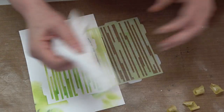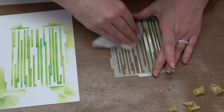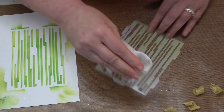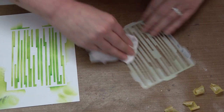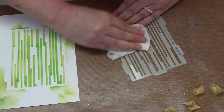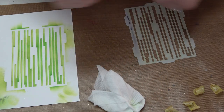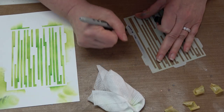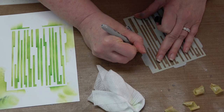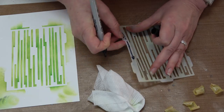A baby wipe is all I'm gonna use, although I'm very upset that my Sharpie did not stay. I need to make sure that it's on there. So that was number one, right? One, and let's try again. And I'll be more careful next time.